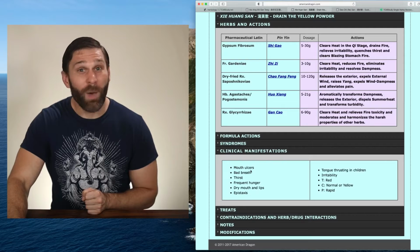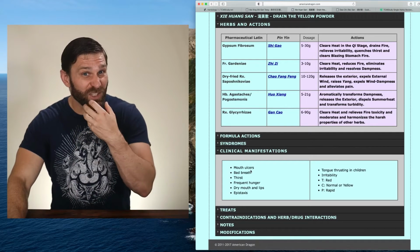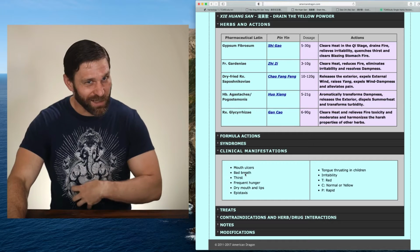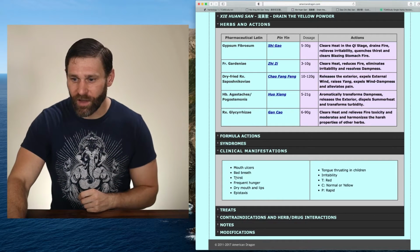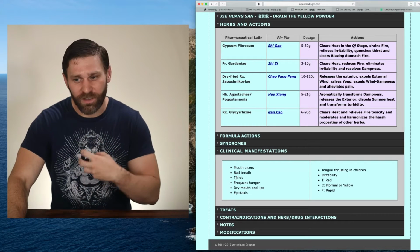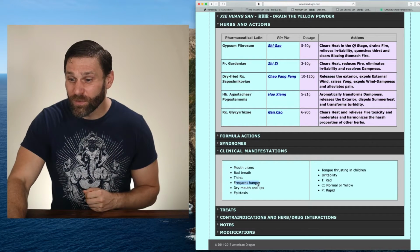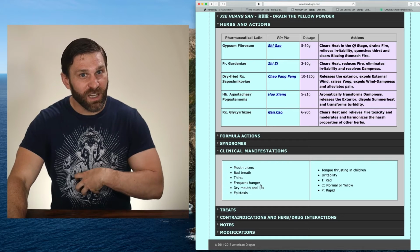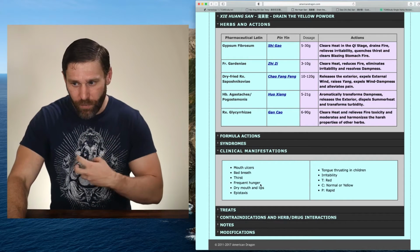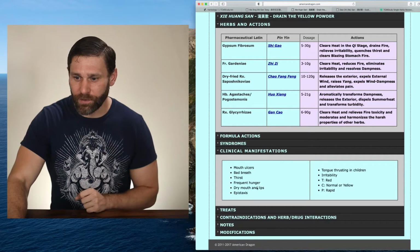We have mouth ulcers, again, because the heat went up the channel into the mouth. Bad breath: when you have that fire rotting things in the stomach, you end up with foul breath. Thirst: that heat in the stomach is drying out the fluid, so you feel intense thirst. Frequent hunger: it's like you have an insatiable appetite because there's a fire in your stomach that's burning everything up, so you want to put more food on it.